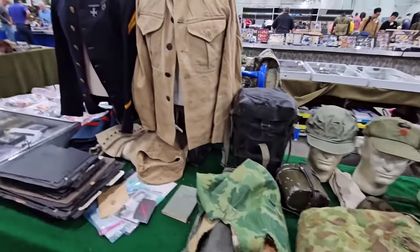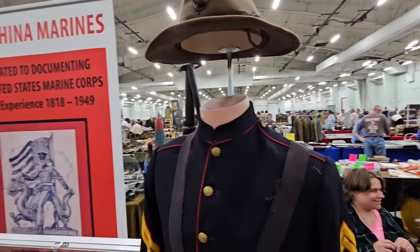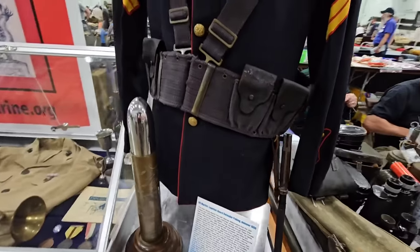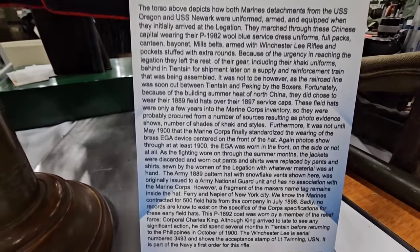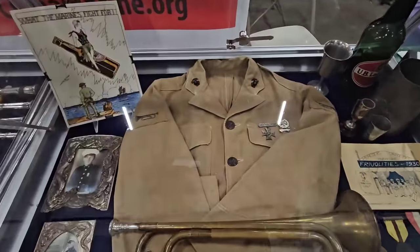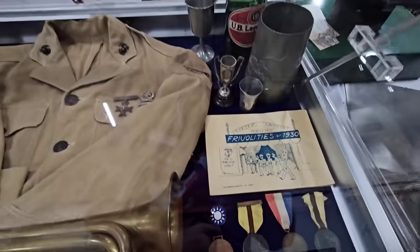Real nice Marine Corps jacket. Both of them. Beautiful uniform here. Was that the right answer? Yeah. Okay. It doesn't fall out of the boot. But it's better to do the double check thing. Yeah, you have to close that if you want to read it. I don't just collect the German stuff, I like the Marine Corps stuff too. Incredible grouping in there.